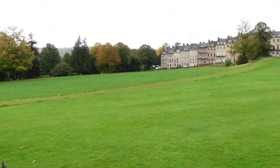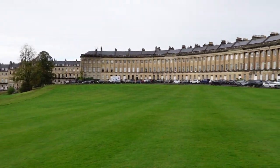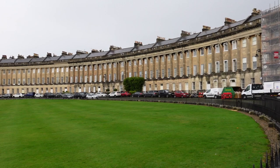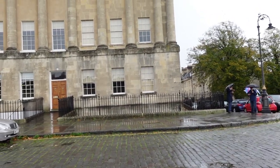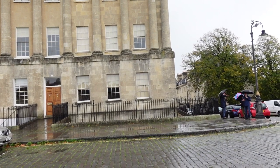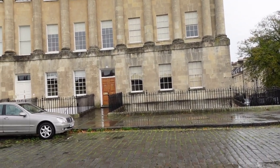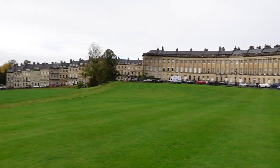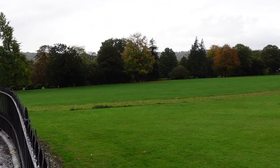We arrived at the Royal Crescent. This is the Royal Crescent. There's a construction. And here is number one on the right hand side. So this was the first building that was built. And then those people could have a wonderful view over a nice park.